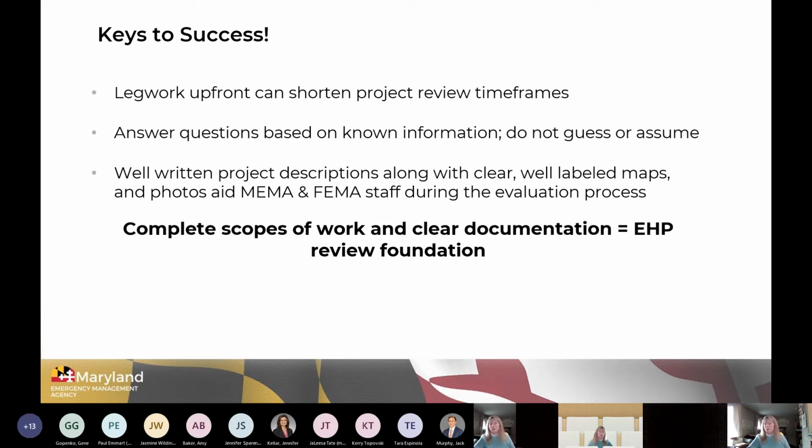And well-written project descriptions along with clear, well-labeled maps and photos aid NEMA and FEMA staff during the evaluation process. Complete scopes of work and clear documentation equals EHP review foundation. So again, you're telling that story, you're painting that picture for them. So you want to give them as much information as possible.